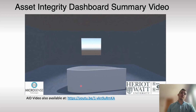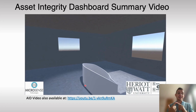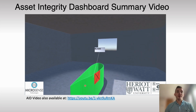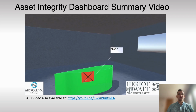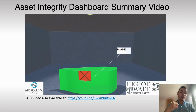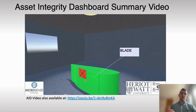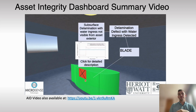And what the FMCW radar is good at is detecting surface and subsurface defects. That improves what people can do at the minute, because at the minute, if you were scanning this area of the wind turbine blade, you would only see the outside using a camera. But using the FMCW sensor, you've got an increased view of what is going on inside the blade as well.